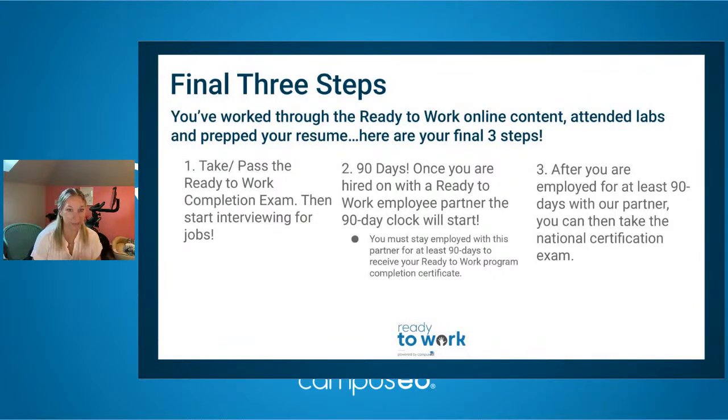healthcare setting. So then once you start interviewing and you're hired on with one of our employer partners, like, as I mentioned, in Boston currently, we're working with Mass General Brigham. You must get hired on with an employer partner that we're working with. It can't just be anyone in those first 90 days. So once you're hired on, we start our 90-day clock.